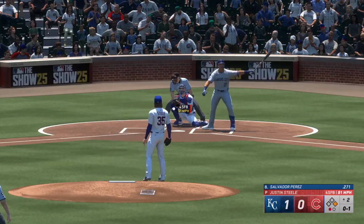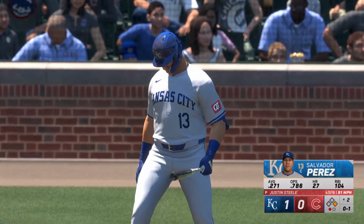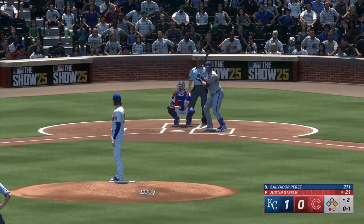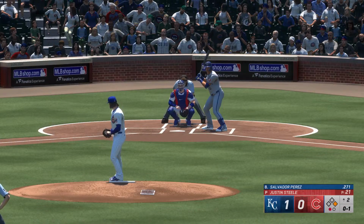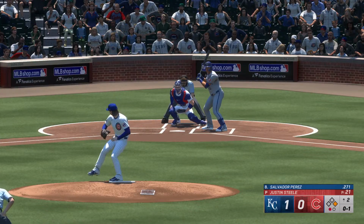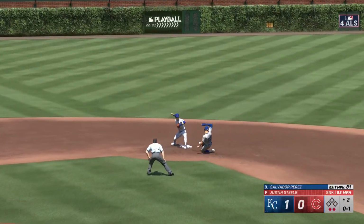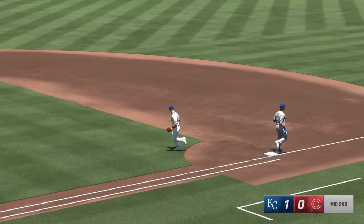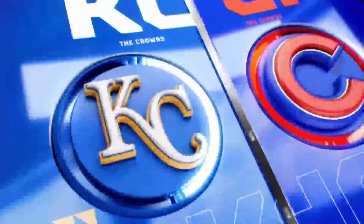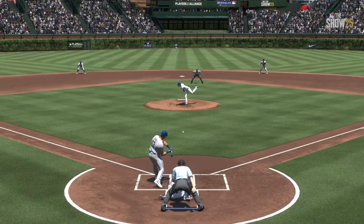First pitch, and that's in for a strike. Man at first, one away. Grounder might be two. To Horner at second for one, and that's two. No runs, one hit, no errors, and no one left. Down to the bottom of the second. It's the Royals 1 and the Cubs nothing.